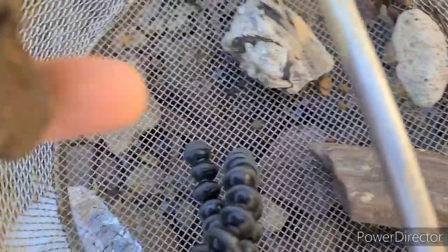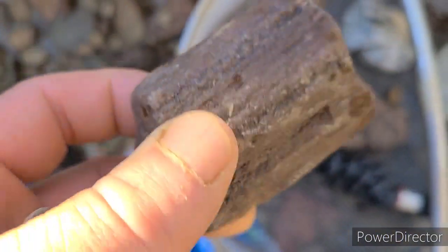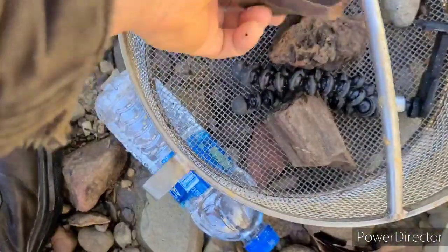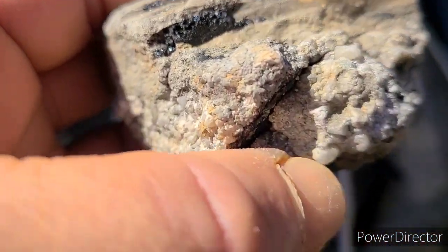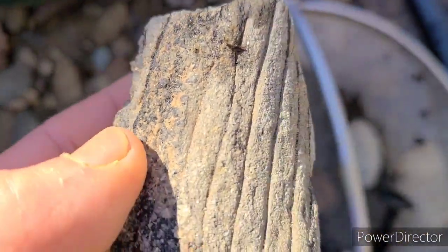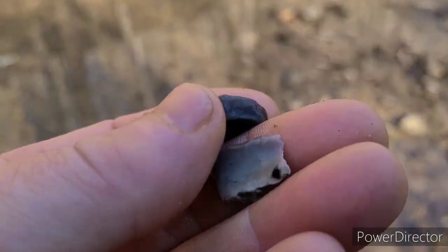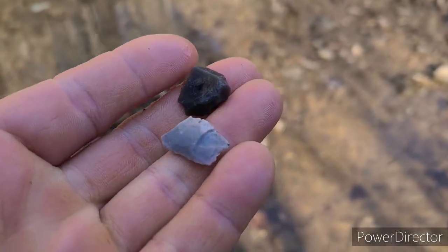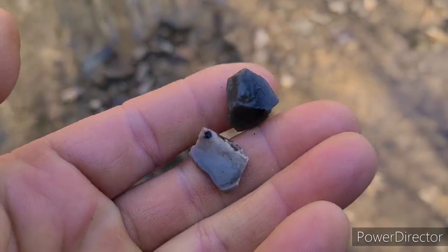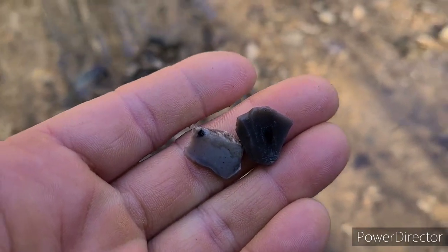Here's our other cool fossils and stuff we came up with. That guy. This thing's crazy. Got coal in it, quartz in it, crazy little spirals in it. Awesome. Looking for some points now. I'm finding some flakes of flint. Let us know if we find anything cool.